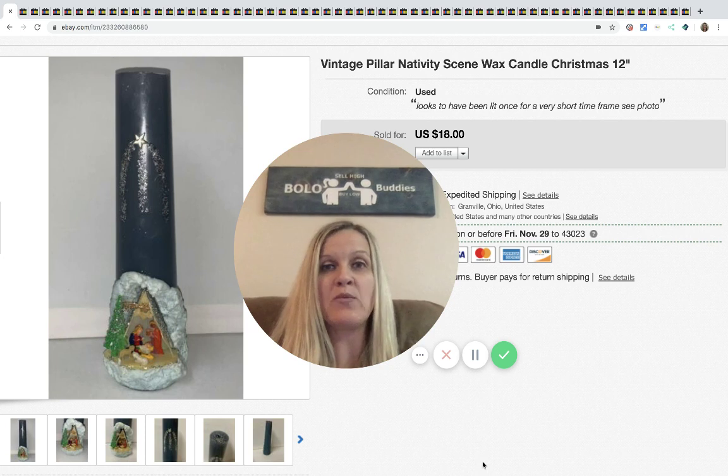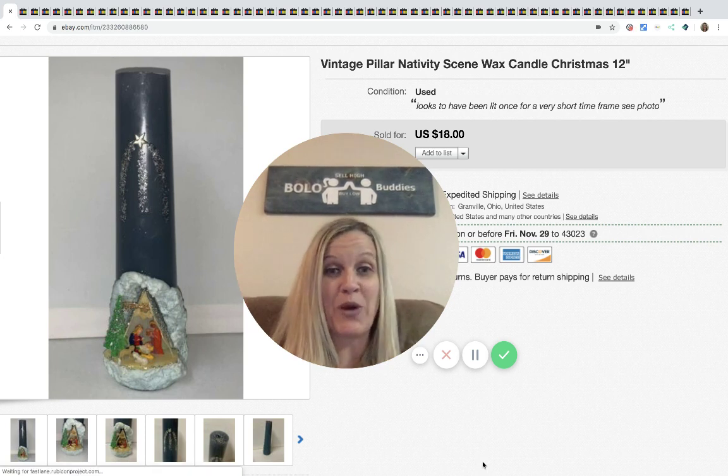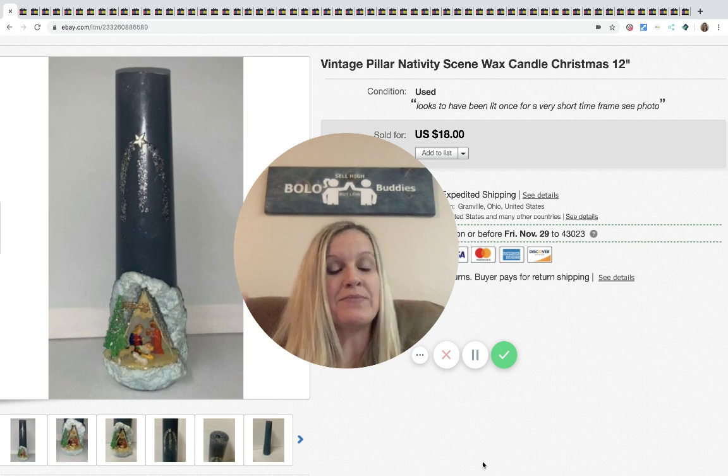But we're going to dig in and get started here. Again, these are bread and butter bolos. I picked most of them up cheap, but the margins are not as high, though I'm definitely still making money on them. And it all adds up, guys. It all adds up. So here we go.